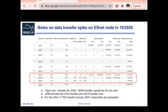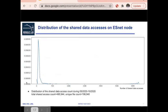And throughout our study, we are not taking into account these failed transfers, but for the other 11,763 transfer records, around 6,500 of these files were unique. In the future, identifying the exact cause of such a spike might allow us to adapt network policies and prevent these spikes from occurring. So that would help the cache function more efficiently.